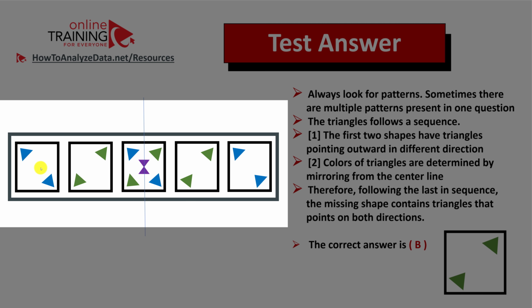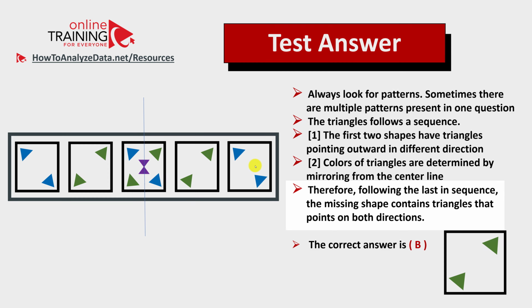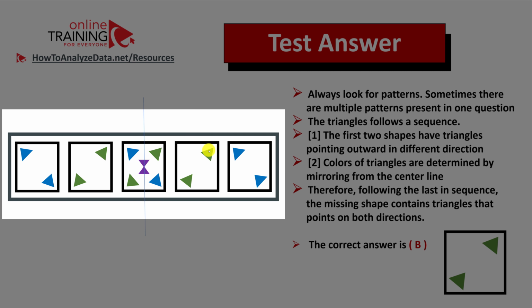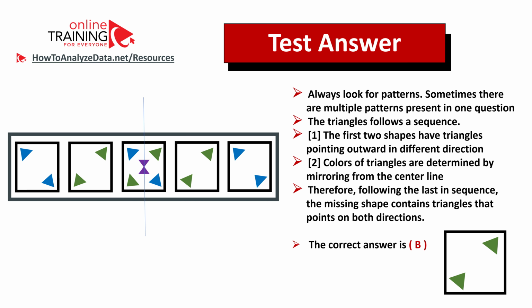Green and blue to the left. So the same thing should happen from the mirror line to the right, green and blue. Therefore, this is why the missing shape will contain green triangles that point in both directions. So the correct choice here is choice B. Hopefully you've nailed this question and now know how to answer similar questions in the test.